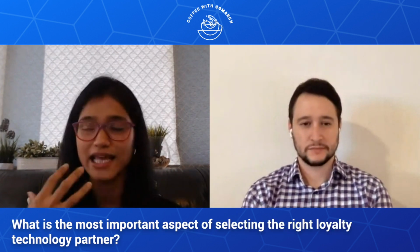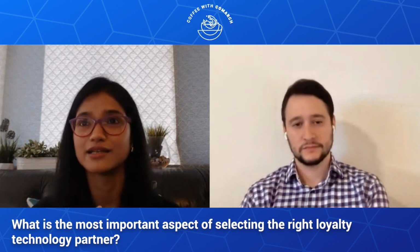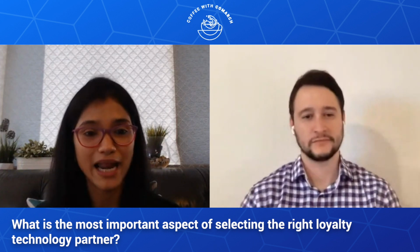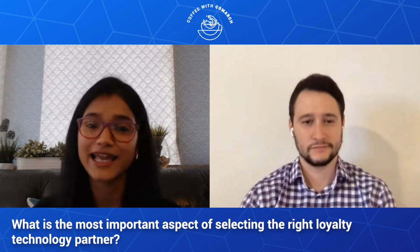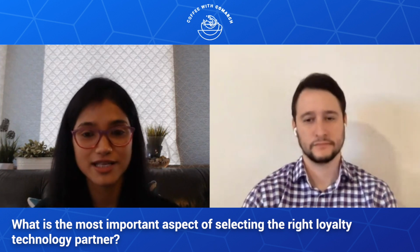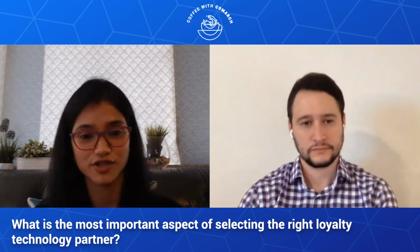But do you see the process evolving in terms of system integrations? I don't know too much about the technical aspects of it, but I know there are certain specific ways of integrating. But is it evolving, from your point of view and from your experience? Is it getting better for you to do the integrations?